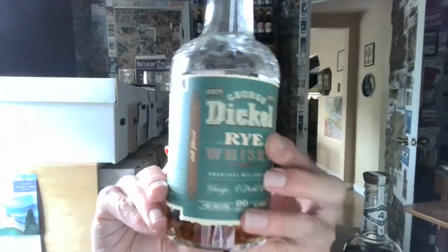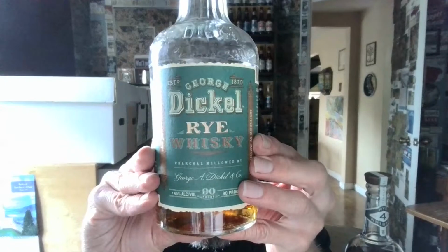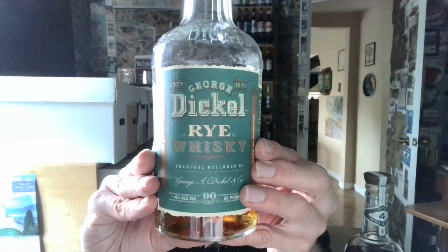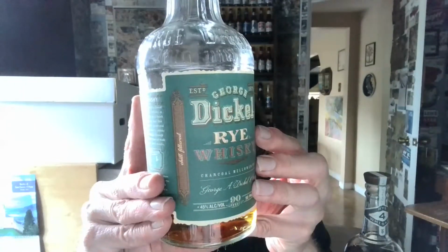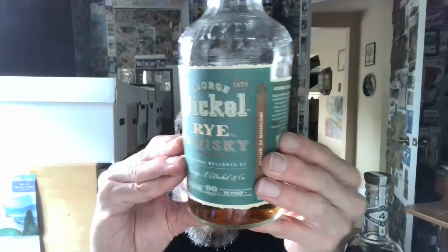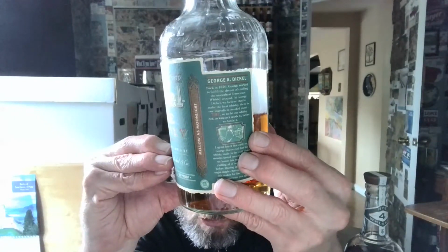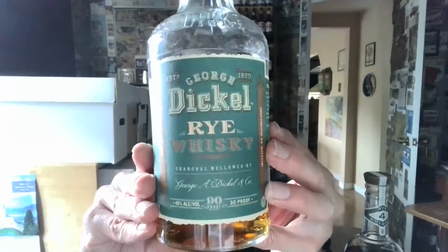So it says produced in Indiana. It's charcoal mellowed. That means it's dripped through charcoal, and then they filter it a second time by chill filtering it. Okay, and they brag about that on the side. And they talk about George Dickel, who pioneered chill filtering, and it's 90 proof. And the mash bill is given on the website.